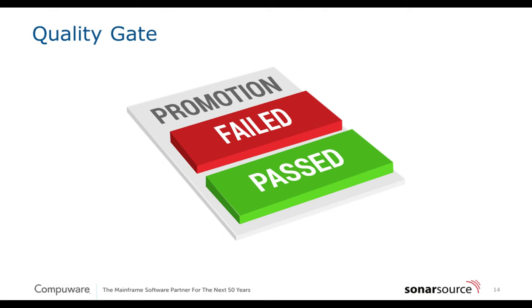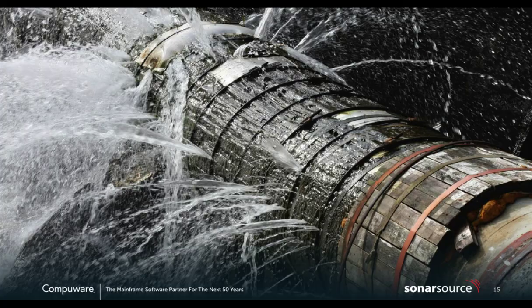And because of all the challenges I've mentioned, it's very difficult to come into an organization and say, okay, from now on, for every piece of code which should ship to production, we will verify that the quality gate passes. If it fails, it goes back to development.